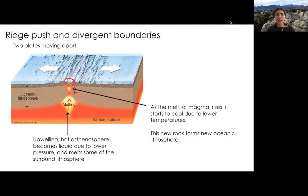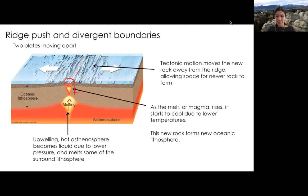So as that asthenosphere melts, it rises because now it is less buoyant. As it rises, it starts to cool and forms a new rock. So it forms new ocean floor, essentially. And then that tectonic motion is going to move the new rock away from the ridge, and that allows space for that new rock to form.